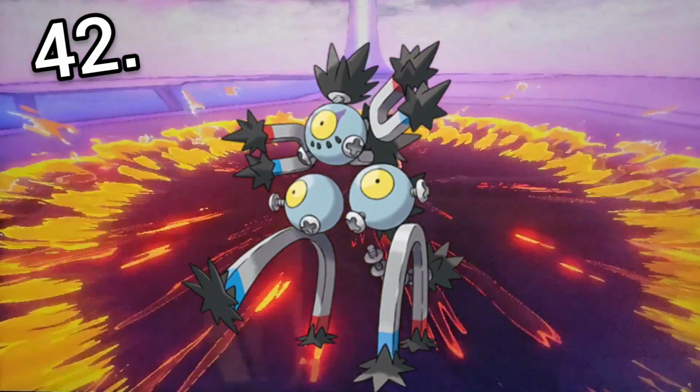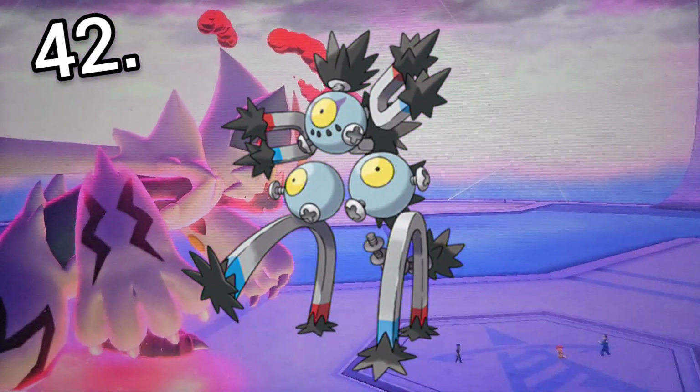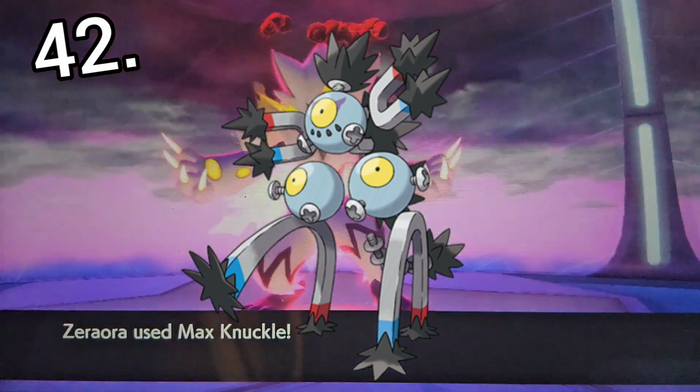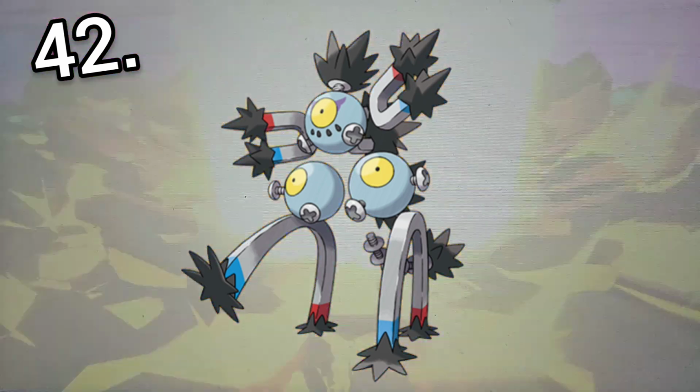At 42 we have Sandy Shocks. Never really been a fan of some of the past Paradox Pokemon and I've always preferred the future ones, minus Iron Treads and the Swords of Justice. Though I will admit the way Sandy Shocks moves like a dinosaur is pretty cool, but other than that I don't really care about it.